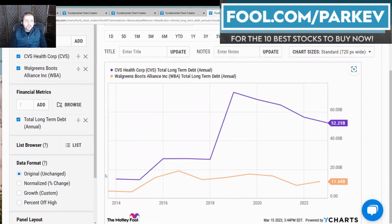Finally, I wanted to look at their long-term debt because, like I mentioned, CVS made that acquisition of Aetna. It had to borrow billions of dollars, tens of billions of dollars to make that deal. It went from a long-term debt of around 25 billion all the way up closer to 70 billion. It's been paying down that debt ever since 2019, but still holds a whopping 52 billion in debt compared to just 11 billion in debt for Walgreens Boots Alliance.